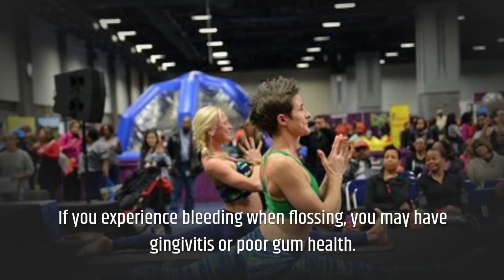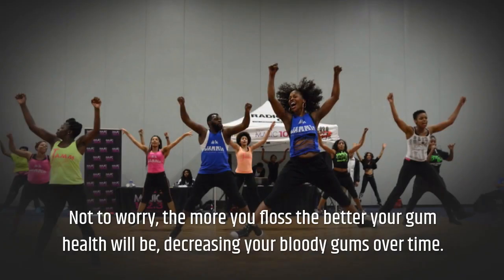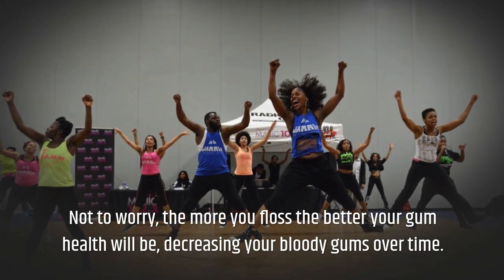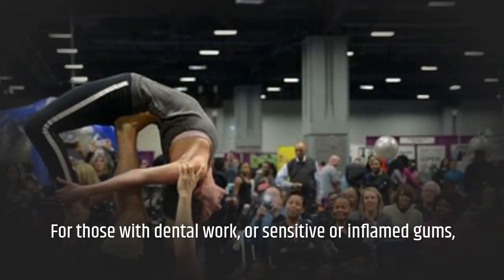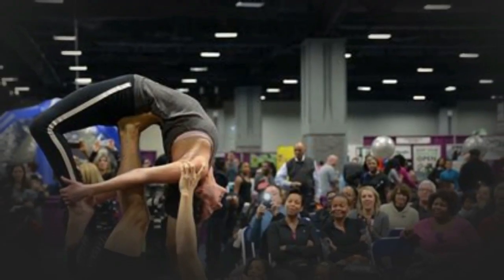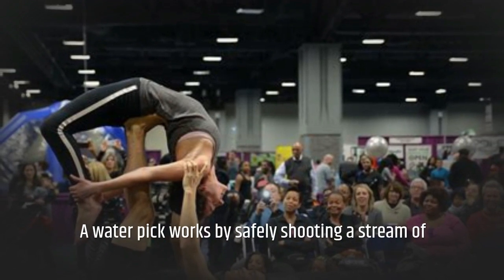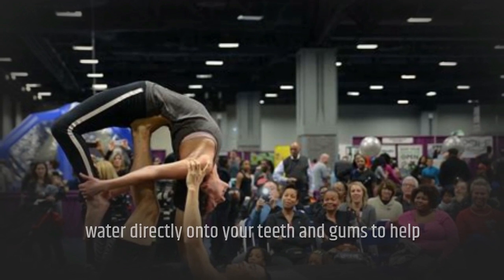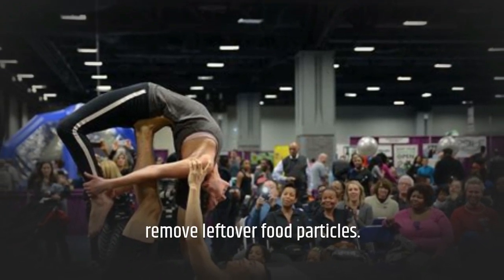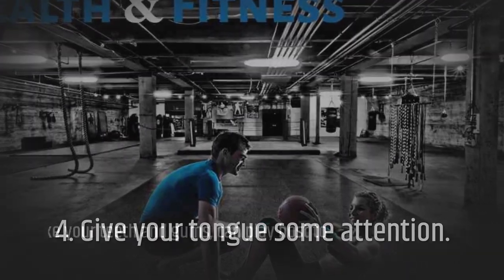If you experience bleeding when flossing, you may have gingivitis or poor gum health. Not to worry. The more you floss the better your gum health will be, decreasing your bloody gums over time. For those with dental work, or sensitive or inflamed gums, a water pick is a great option for easier flossing. A water pick works by safely shooting a stream of water directly onto your teeth and gums to help remove leftover food particles.